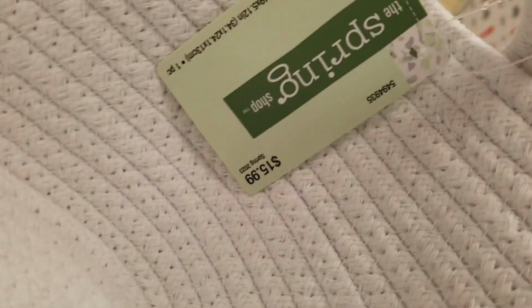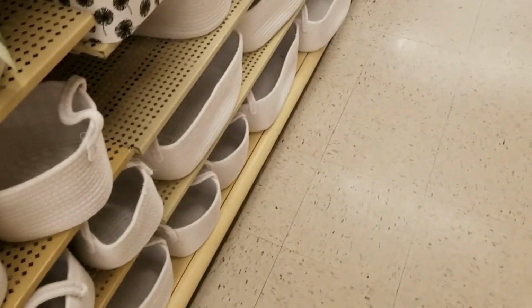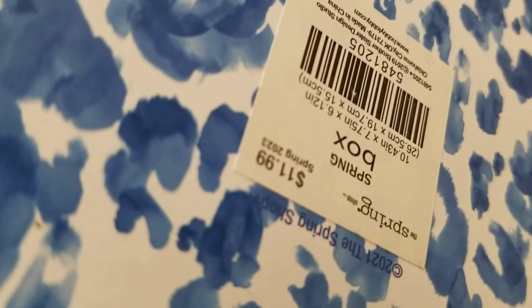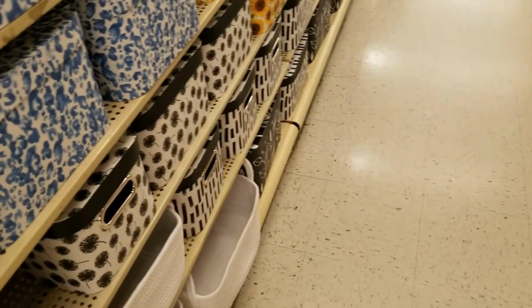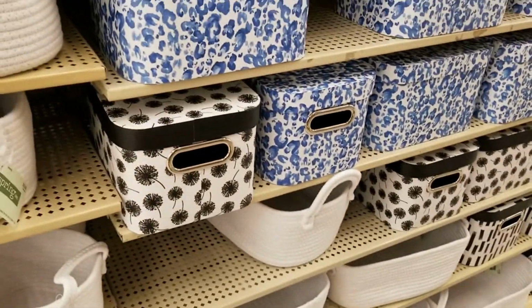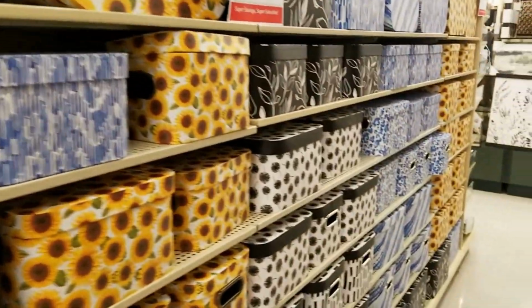And then they have a smaller and a large size. And the large size is $15.99 at 40% off. Then you have all your beautiful storage bins. $11.99 and 40% off. From blue and white to black and white to sunflowers, they have tons of different types of those as well.